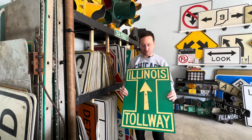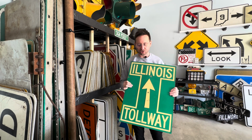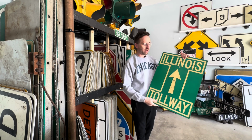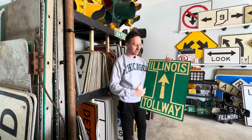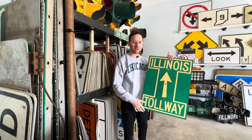Here's a neat one from the Illinois Tollway, and this is not a City of Chicago sign, but definitely something that you would see within the City of Chicago. This is the old logo of the Illinois Tollway. It's a completely different look now. And what I love about this sign, multiple things I love about this sign. I love the deep green color. I love this old logo from the Illinois Tollway that is enclosed here in the shape of an eye.